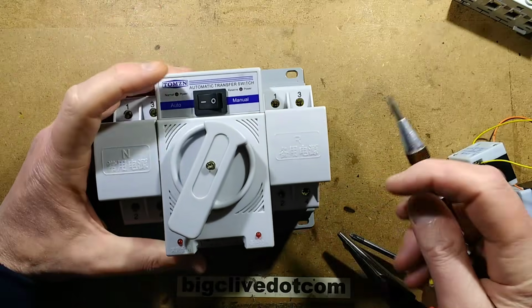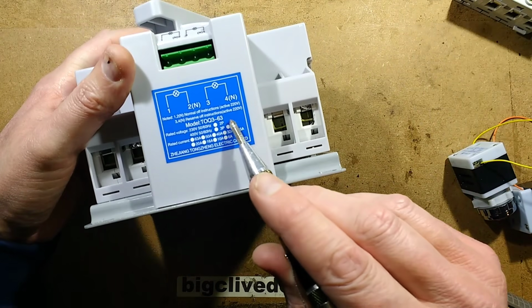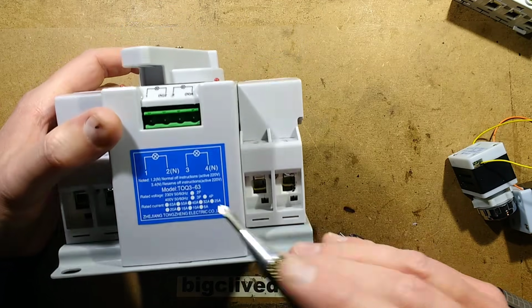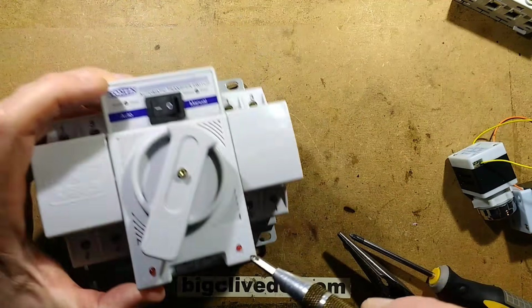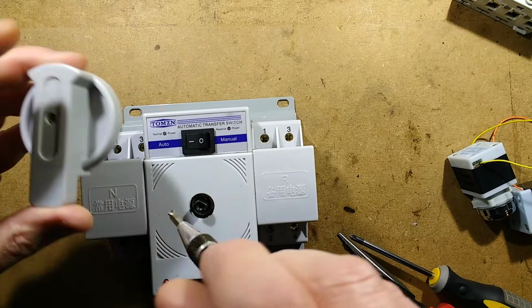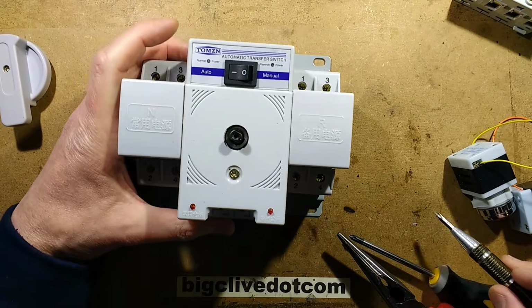I was going to say I don't know what these are rated at, but here's the thing. Model TOQ363, I think that is 63 amp breakers in this, but we'll find out when we get it out, because we can investigate that. So that's that knob off. There is a screw here, that's helpful.